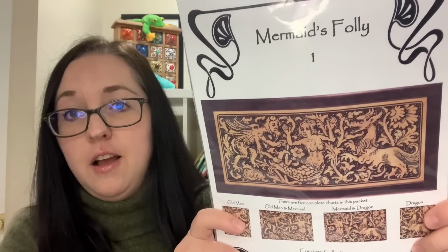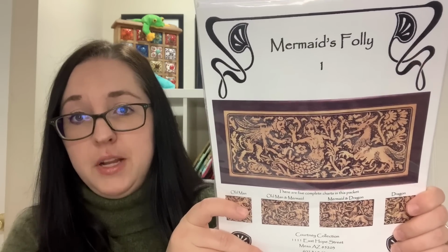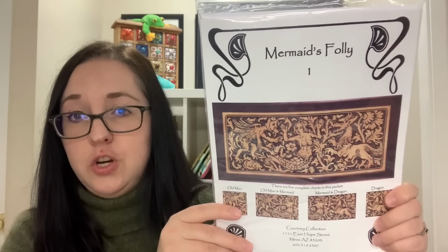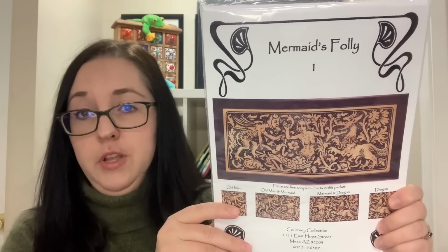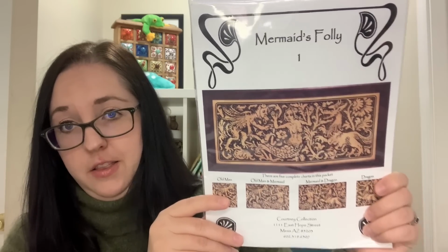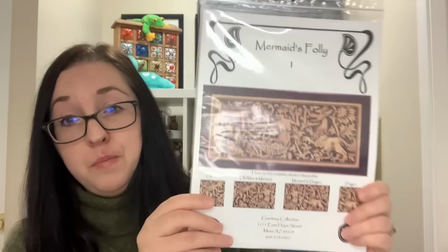This I bought myself for my birthday. I've been watching Kelly Animal Instincts on Flosstube, or is that her Instagram name? Kelly from Australia, and Abby Bella Stitch have been stitching this, and yeah, I had to have it. It was Mermaid's Folly. I have one other Courtney collection chart started, the Pelican, that has maybe 100 stitches in it, so you can't even really call that a start, but I absolutely love this, and this was my birthday present to myself. And this is a chunky chart pack.